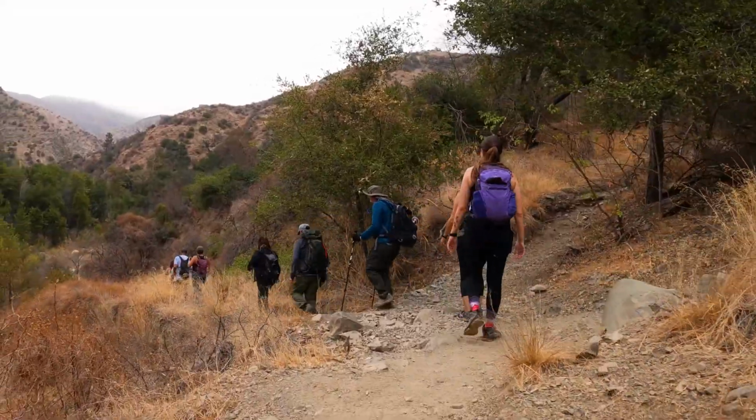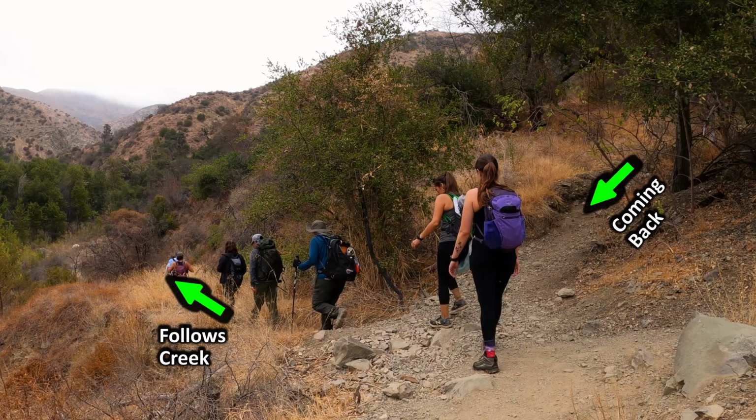About an hour into our hike, we came to a split. We took the trail on the left following the creek, and this trail on the right is the trail we took coming back, which runs on the side of the mountain.